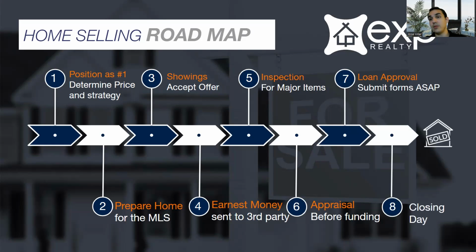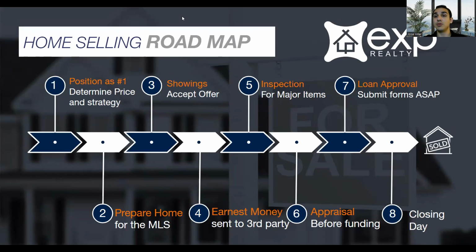And this can be remote, this can be in person, and make sure that you're just prepared. So that way, we can get this thing closed and you can move on with your life. So I hope that this video helps you explore the process, so that way you can decide what to do when it comes time for you to sell your most important asset.